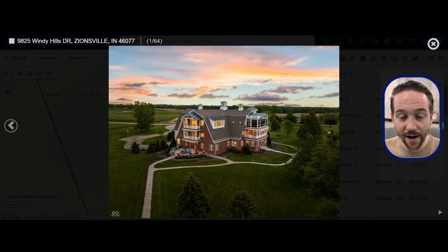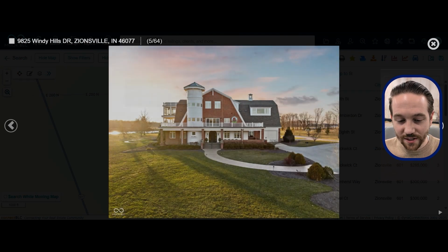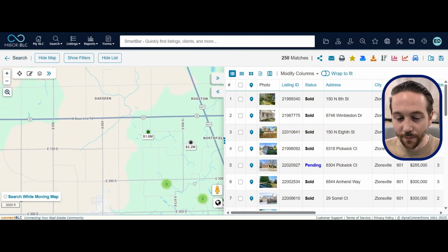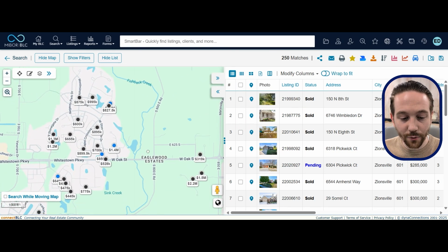Here's a 6.9, which for other markets is not uncommon. For Indianapolis, that's pretty high. So here's what 6.9 million will get you in Zionsville. Absolutely gorgeous view, circular drive. So as you can see, the Zionsville market is definitely elevated from a price standpoint.